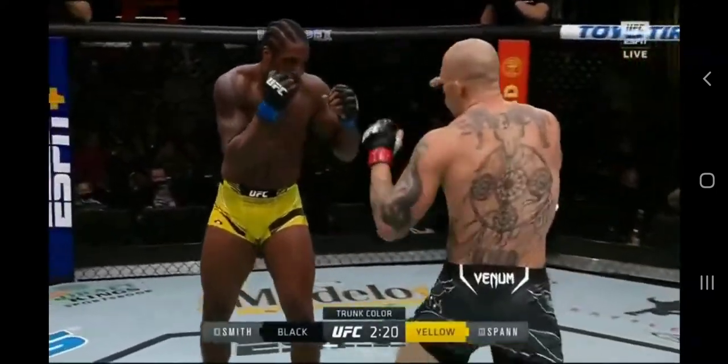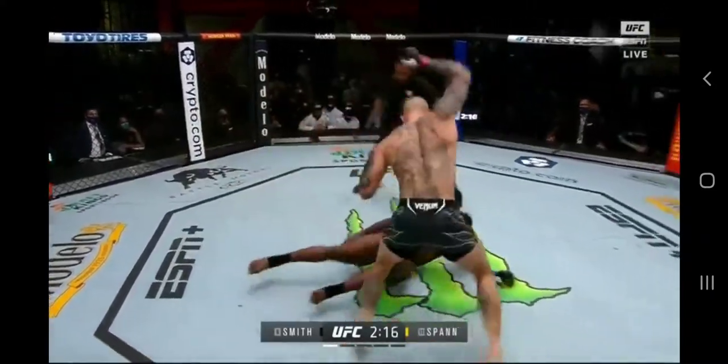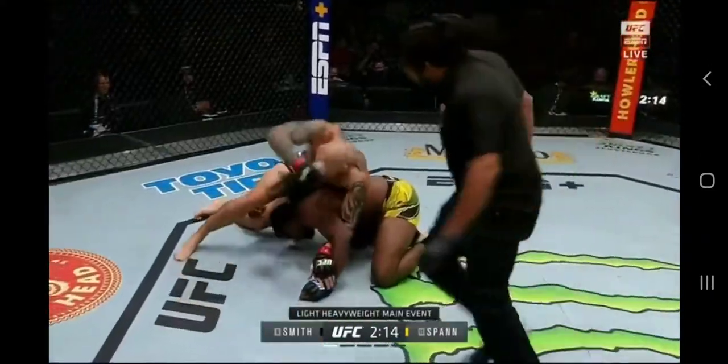Spann is on weak legs right now. He's going to put it on him. He's hurt. He's got his mind hurt. And now Smith is just picking him up. He launches with the left. Big right sits him down again.